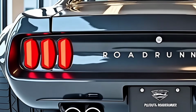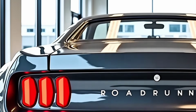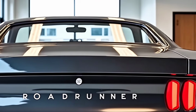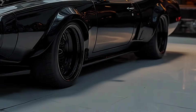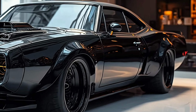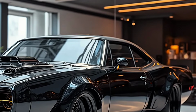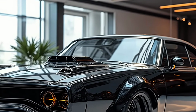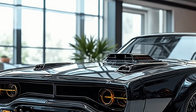This beast rockets from 0 to 60 in just 3.2 seconds, putting it in supercar territory while still keeping its muscle car soul intact. Power is sent to the rear wheels through either a 6-speed manual transmission for purists or an 8-speed automatic with launch control for maximum performance. Plymouth has also integrated modern driving dynamics, adaptive suspension, Brembo performance brakes, and an advanced traction system that lets you switch between driving modes like comfort, sport, track, and drag.